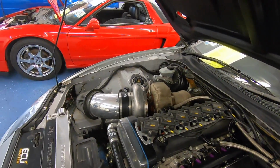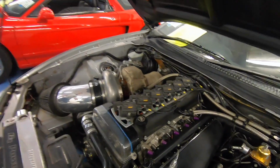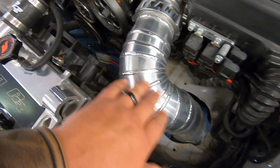You know what? I just remembered what this car is. It's a Supra. There you go. It's a Supra. Transparent timing. Yeah, look at that timing cover. I guess you can inspect your timing belt without tearing it apart. Yeah, good way of checking your timing belt. Look at this intake. Look at these beautiful welds.